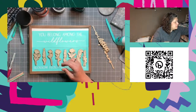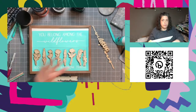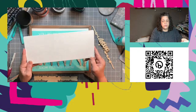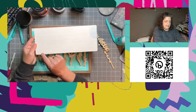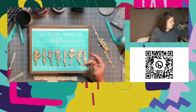All right, but we're gonna put those aside. I thought also, if you guys don't like the one big box frame, you could do two of our rectangle simple shapes. So you'd have one on one, you'd have one on the other. You could punch holes on it and then thread them together and make it a hanging sign. That would be cute too.